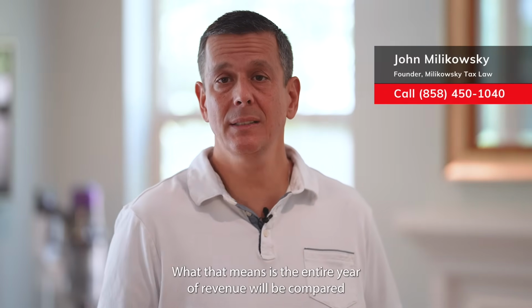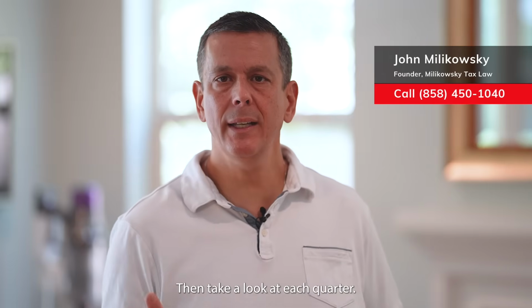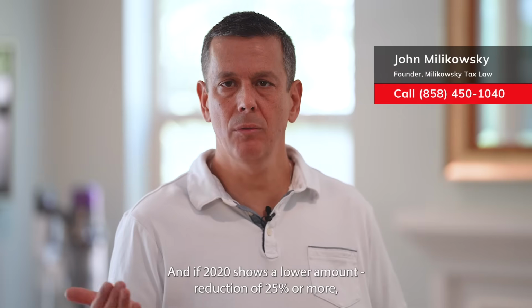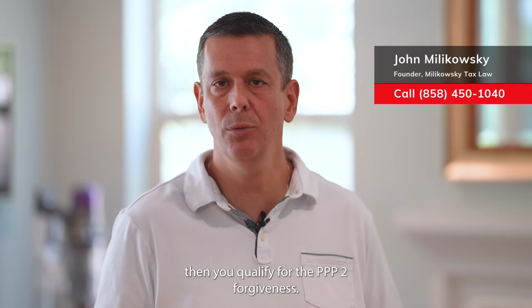What that means is the entire year of revenue will be compared, your 2020 income tax return to your 2019 income tax return. But if your 2020 income tax return shows a greater revenue, then take a look at each quarter. If you have a profit and loss statement and you can separate it by a quarter, you'll need to find a 25% reduction in the corresponding quarter between 19 and 20. And if 20 shows a reduction of 25% or more, then you qualify for the PPP-2 forgiveness.